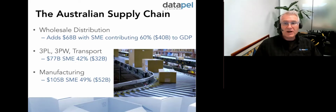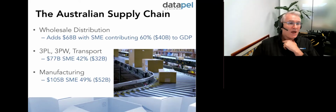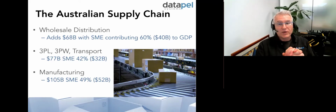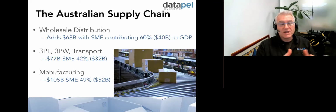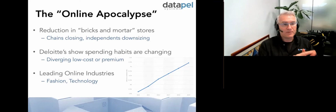So you can see that it's a large contributor to GDP, $68 billion a year, with SMEs, that's the small medium businesses, which is most of us, contributing $40 billion. 3PLs, 3PWs and manufacturing, also industries that we work in, contributing large amounts to the GDP of Australia. Obviously this year we've seen a growth with logistics and transport, and towards the end of the year, which we're at now, we do expect to see that jumping up. Obviously with the COVID restrictions, a lot more online shopping and deliveries being done, so a lot more e-tail going on.